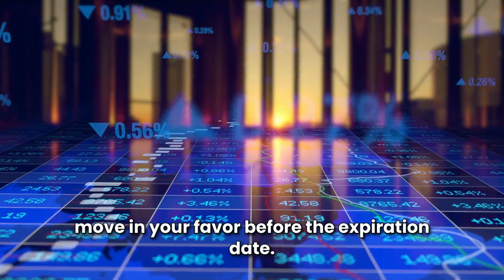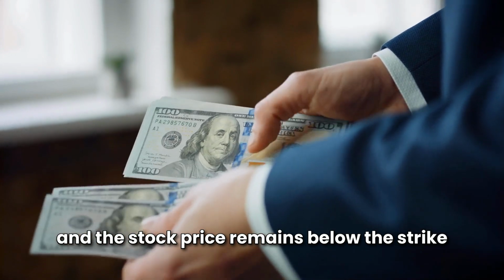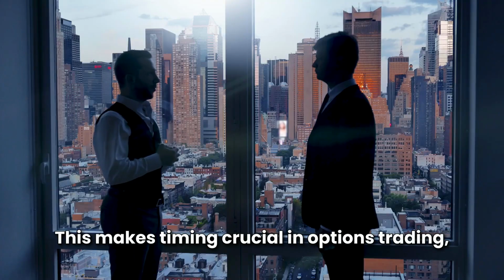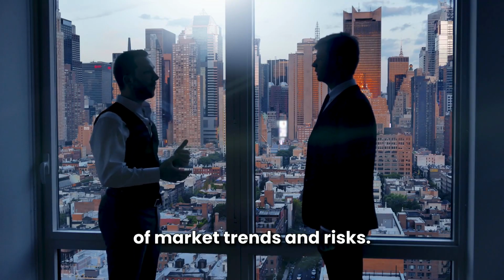One of the risks of buying stock options is that they can expire worthless if the stock doesn't move in your favor before the expiration date. For instance, if you buy a call option and the stock price remains below the strike price, you lose the entire premium you paid. This makes timing crucial in options trading, as well as having a clear understanding of market trends and risks.